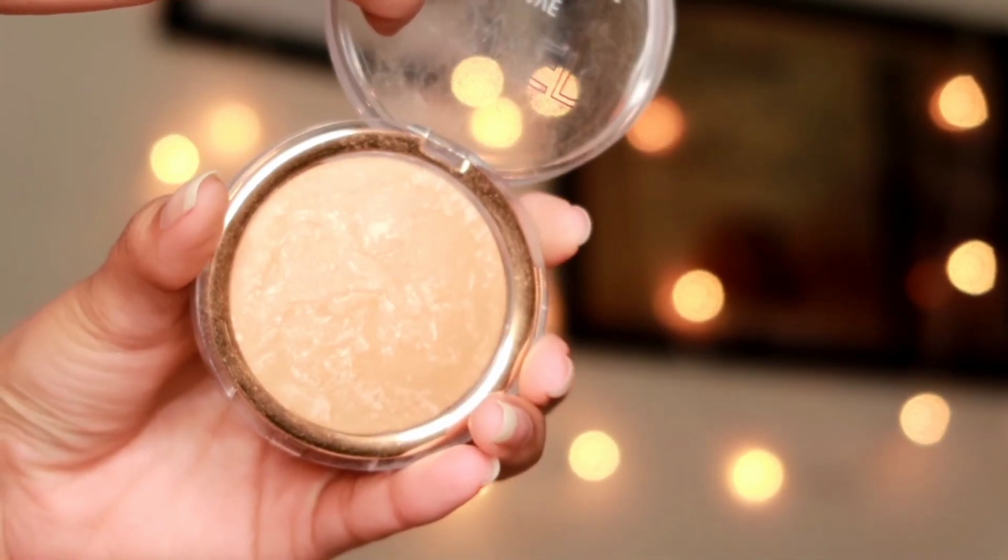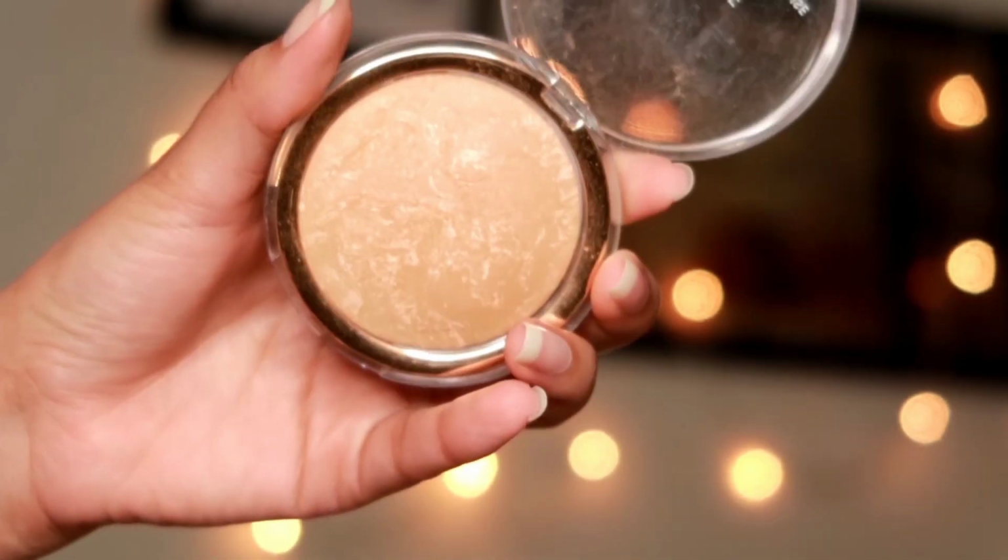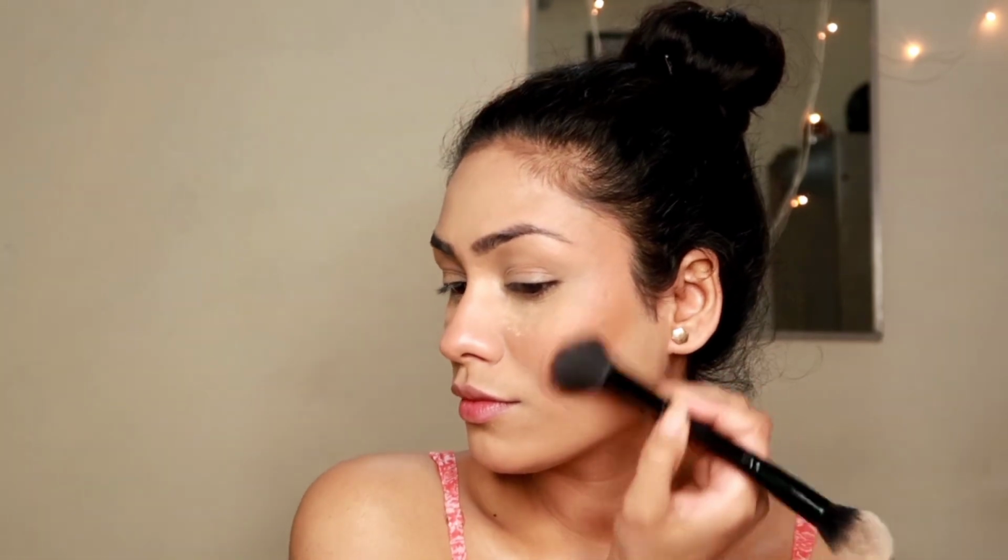So that's why I applied a little bit of powder there. And then I'm using this beautiful bronzer from Flower Beauty. I think this one is in the shade Sunswept. I think this is a perfect bronzer for that sun-kissed look, and I just love using this concealer.